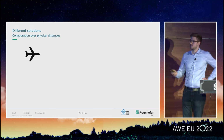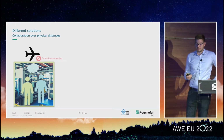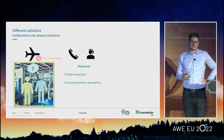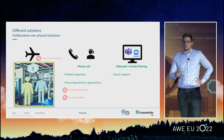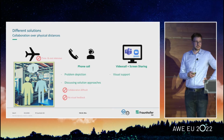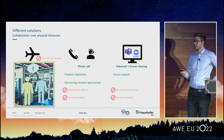First of all, the easy ones, obviously you can fly there and they both meet up in order to solve the problem. But this is time and cost intensive. Another solution would be just to go on a phone call and talk with each other. The problem can be depicted and the solution approaches could be discussed, but there is no visual feedback, and it's hard to see for the remote expert what's going on. Screen sharing is what we've heard before. Obviously, you can give better visual support because you're seeing the screen if it's, let's say, a software problem. But you can't work on the machine itself when you're sharing your PC screen, for example.